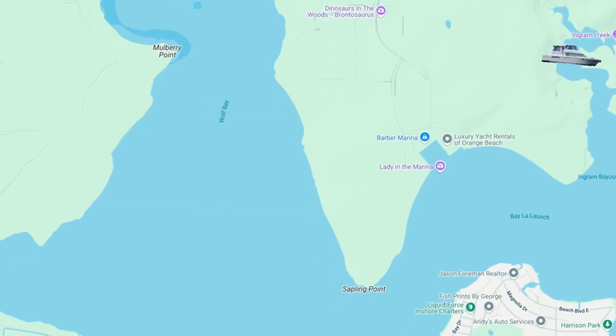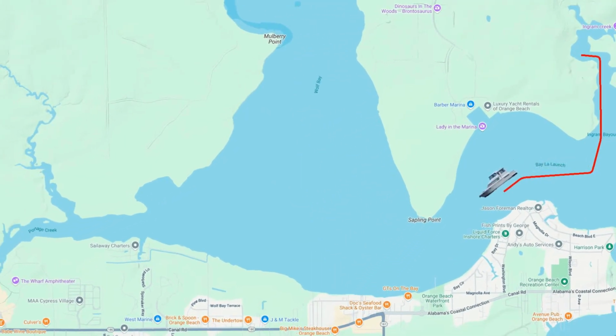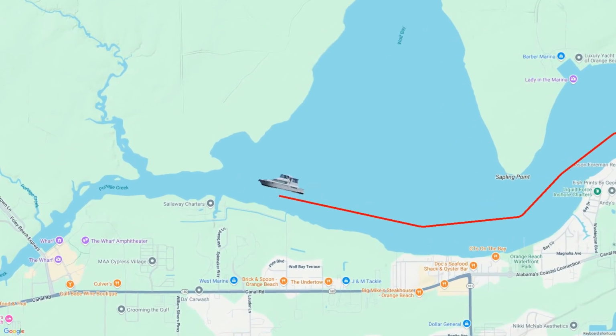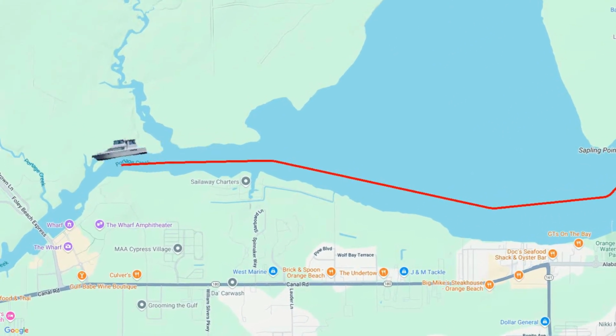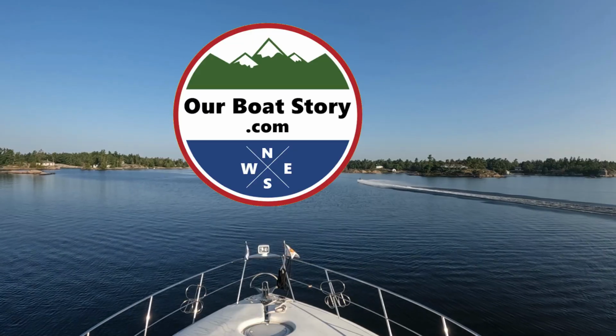In this episode of our Boat Stories Great Loop Adventure, we leave our protected anchorage at Ingram Bay in Alabama and head west to the Wharf Marina. The Wharf is a one-of-a-kind destination offering entertainment, shopping, and dining. For loopers, it's a fuel stop and a place to stay.